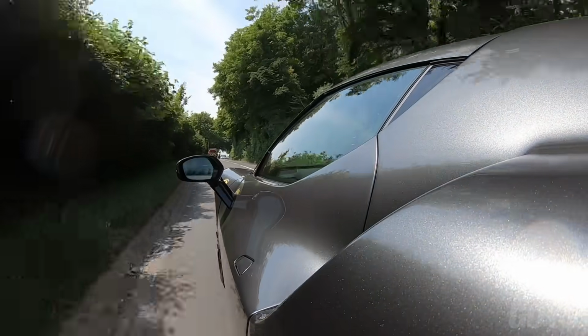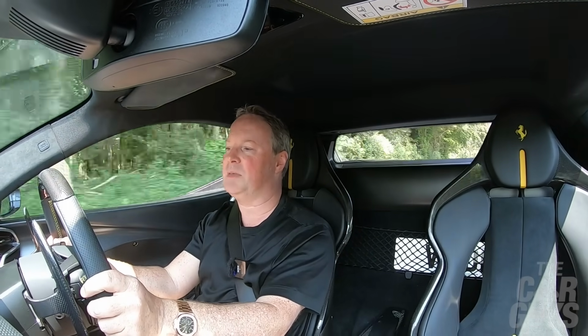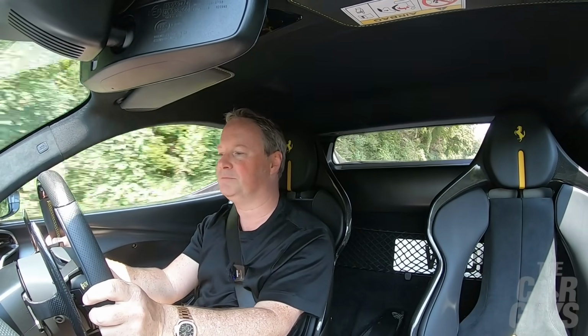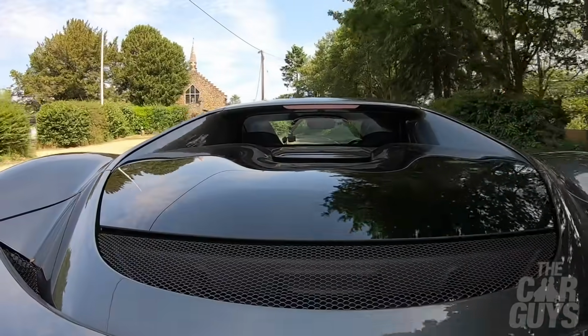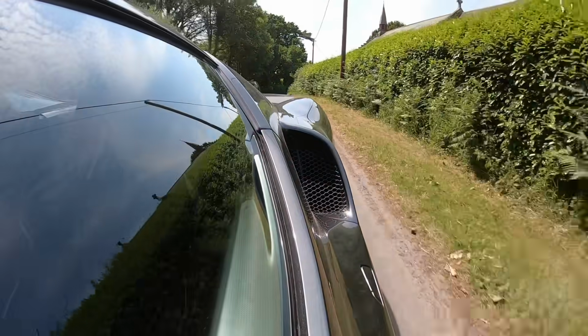If Ferrari just didn't go bonkers with all the haptic nonsense inside, this would be the best car in the world. What a thing this is. What a thing. And look, we're going past a funeral. Electric mode. See? Respectful. Past the funeral, other side of the church, away we go.